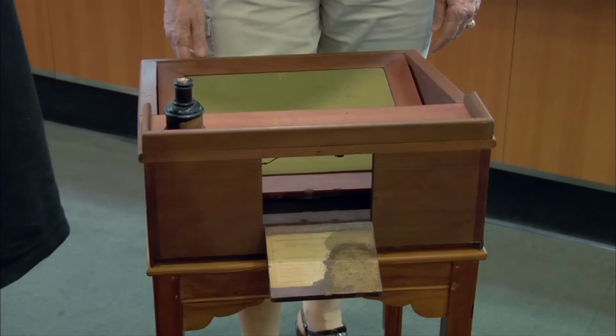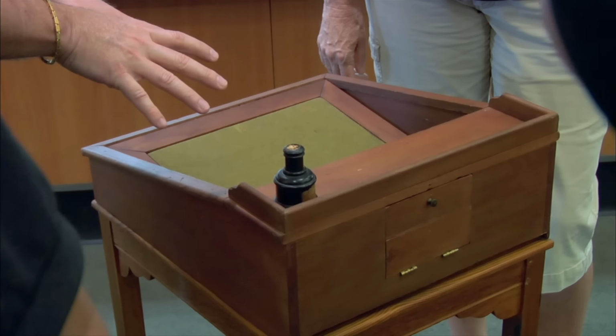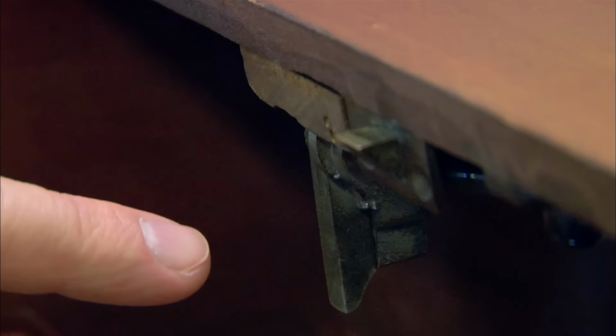What is the practical application? That's what's going through my head. I don't see one myself. To have this all built in like this in a tiny little desk, nobody's going to buy this for their children. I mean, I have been collecting guns and weapons since I was 10 years old. I've never seen anything like this.